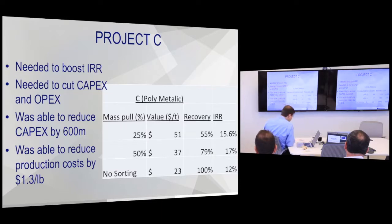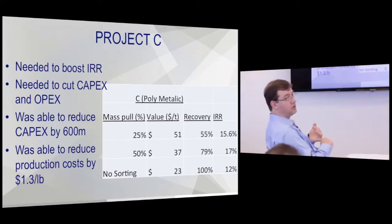All right, so this was a large US-based polymetallic project. They needed to boost their rate of return to boost investor interest. They also needed to cut their CapEx to make the investment size a little more reasonable. By rejecting half of the mill feed, the mill size was halved. So all the CapEx associated with the mill was reduced by the appropriate percentage.